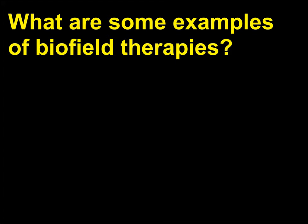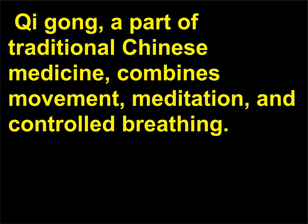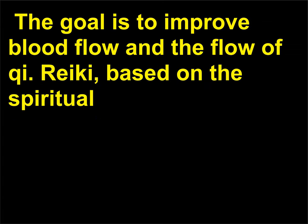What are some examples of biofield therapies? Qigong, Reiki, and therapeutic touch are examples of biofield therapies. Qigong, a part of traditional Chinese medicine, combines movement, meditation, and controlled breathing. The goal is to improve blood flow and the flow of qi.